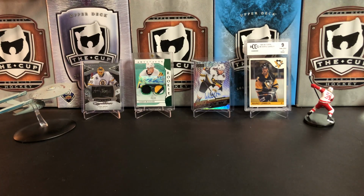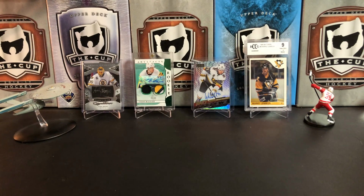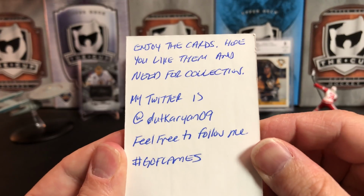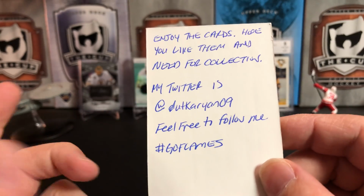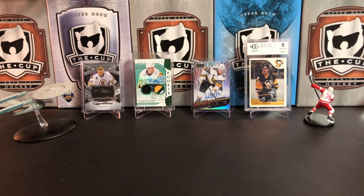All right. Let's follow that up. Here's another package. This one is from Ryan Dutka. Hope I pronounced your name right, Ryan. Not sure. So we did have a little note in here. Enjoy the cards. Hope you like them and need for collections. And there's his Twitter handle. I'm not on Twitter. I probably should jump on Twitter. So feel free to follow him. Everybody follow Ryan. Seems like a good dude.